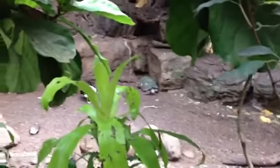There's a macaw up there. It's a turtle. Big turtle. There's a lot of birdies. Lots. There's a macaw.